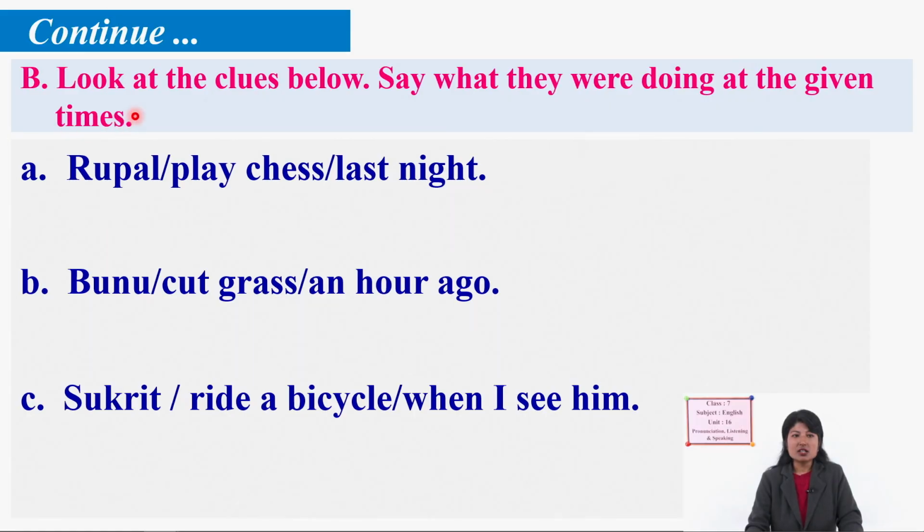Now we are moving to another activity based on the same speaking. Now here it goes. Exercise B. Look at the clues below. Say what they were doing at the given time. So it is just like in the conversation. Now we have clues. On the basis of these clues, we are going to do it. Like number A, Rupal played chess last night. So we have to manage it and write in the correct structure.